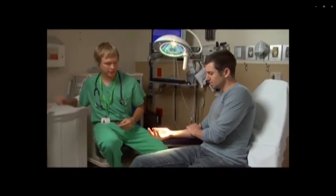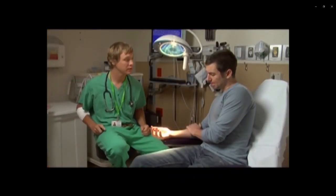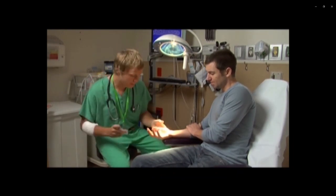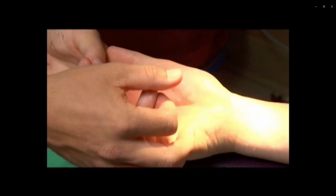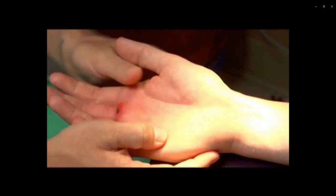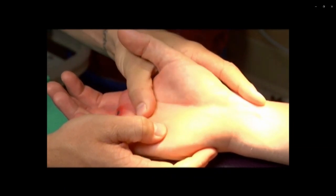Let me take a look at it here. So, can you go ahead and maybe make a fist for me? No, that hurts. As far as you can go. All right. Tell me if you start to feel a little tenderness. Okay. How about down here? Not really. Anything too bad down there? What about if I move right there? Yeah, that hurts.